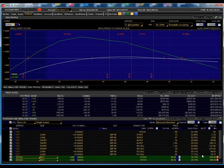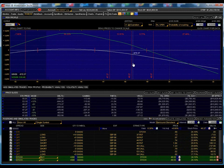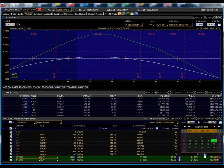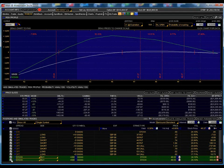Let me reset the time again, and I'll take off both of our stock positions. We're way over to the right side of our graph. And today's the 8th. So we are in an extreme negative position. We're losing $823. We're 656 deltas short. In order for us to become delta neutral, we need to buy 600 shares of stock.